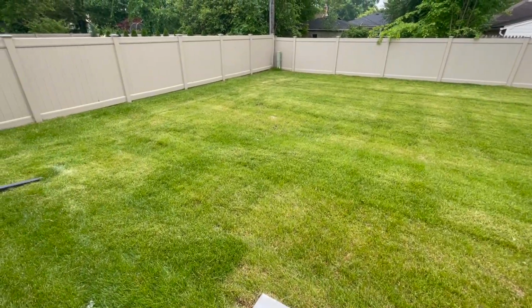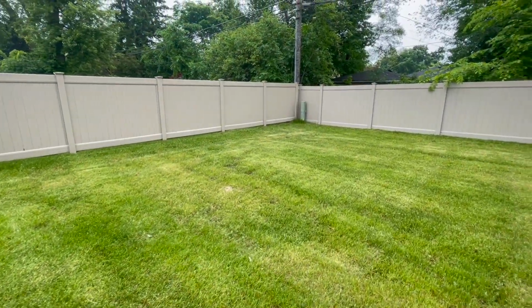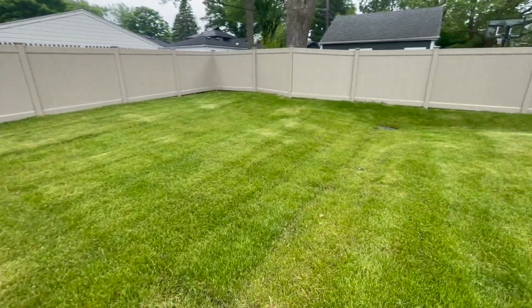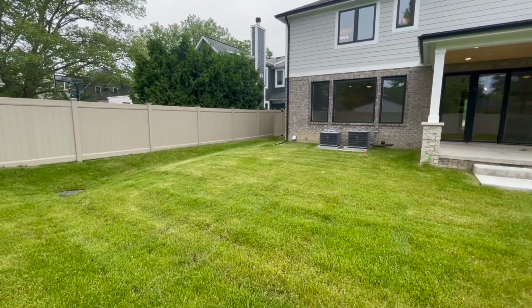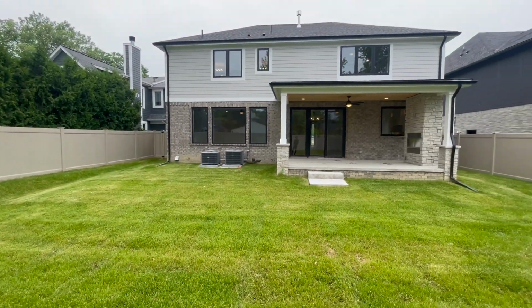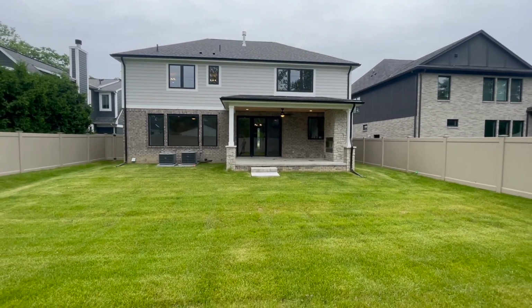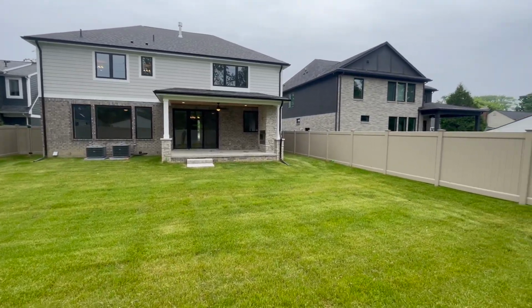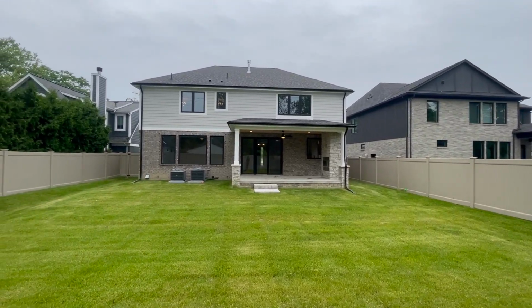I'm gonna go ahead and walk down so you guys can see the back of the house. But definitely a lot of space to entertain. Barbecue, definitely have more than enough space, and playscape, or whatever else you want to do back here. But there's the full back side of the house.